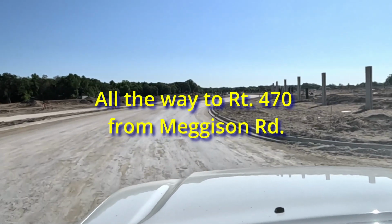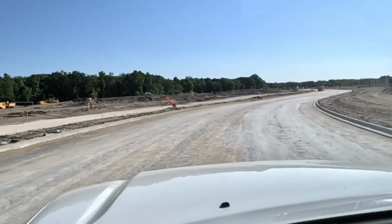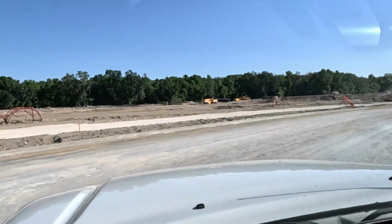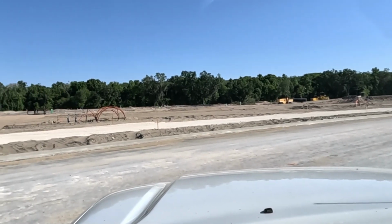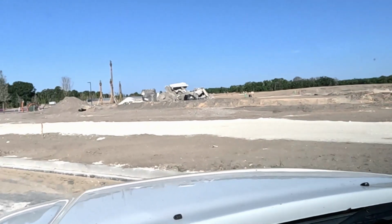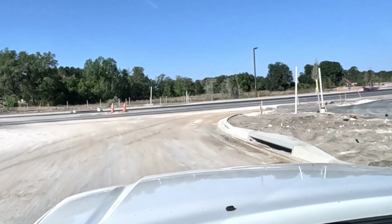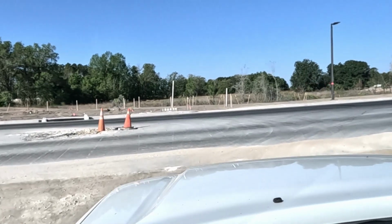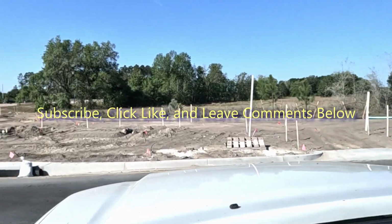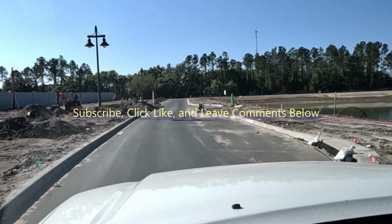I'm not going to try to drive it. Even if I had four-wheel drive, I'm not going to do it. It's not paved. You can see it's a fairly wide road. It looks like a main thoroughfare, just like Meggison. So if you wanted to stay in the community before you got out onto Route 470, you can do so. I don't know what these bump outs are here.